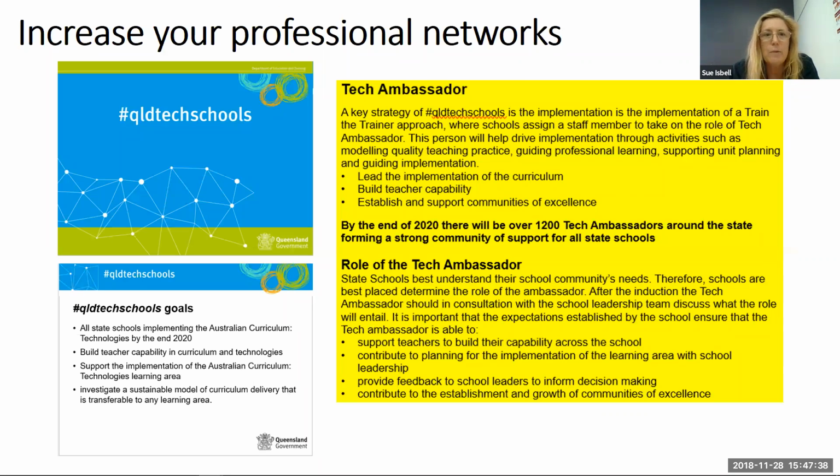That gives me a professional network to work within. I'm linked in with other people who have a passion in this area. I'm linked into people within the department who can give advice and pass on resources. We have an online community that we can access and contribute to. So for me, a big part of raising your gaze is to increase professional networks.